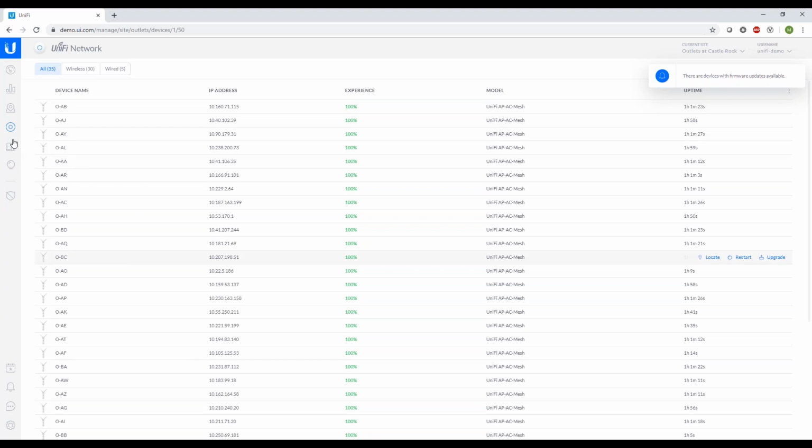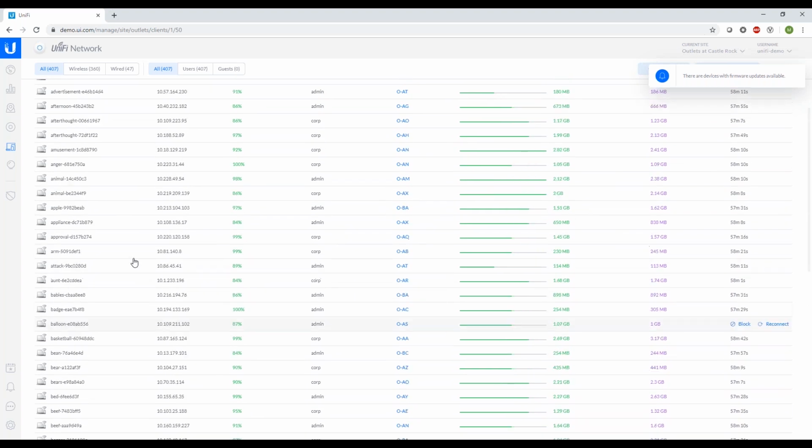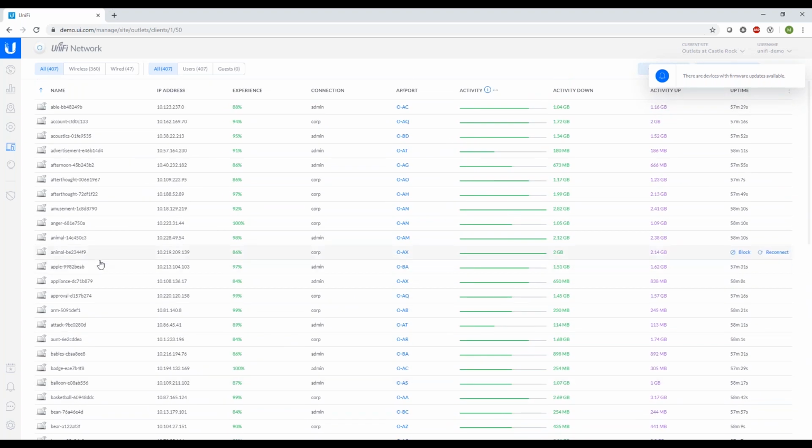And then clients goes even further and shows you the individual clients that are connected to those access points. So you can see the device names here, their IP addresses, how much downloading they're doing, how long they've been connected to the network, that sort of thing. So if anyone was doing anything fishy, you'd be able to isolate that client and decide what to do with them.